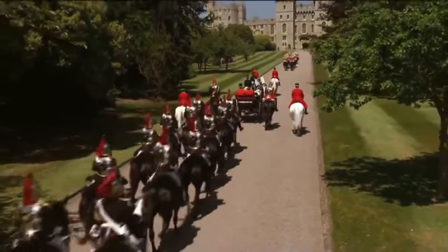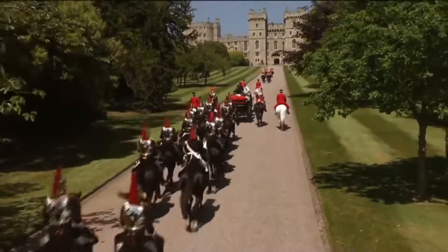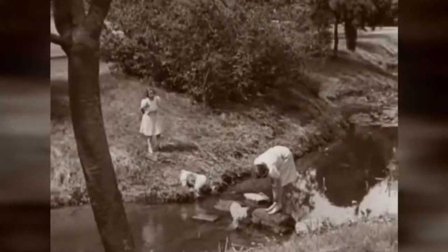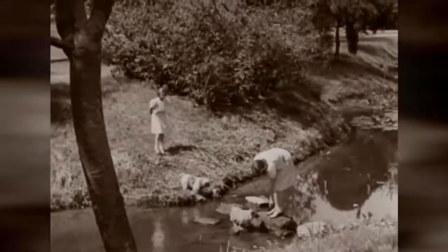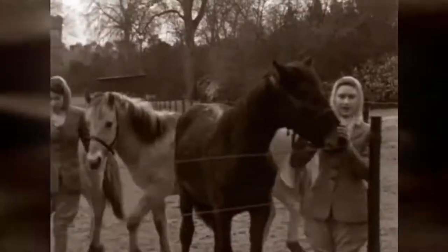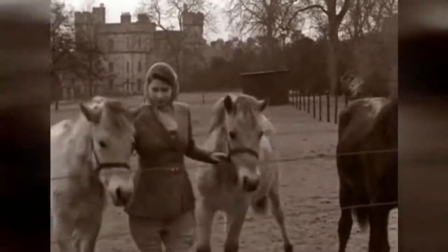It's no secret Elizabeth II loves Windsor. What child wouldn't want to grow up in a castle? The Queen adores Windsor. Her formative years were spent there. These pictures were taken at Windsor. Delightful family pictures reflecting the happy atmosphere in which Princess Elizabeth was growing up. During the war years, she and her sister, Princess Margaret, were down there all the time.